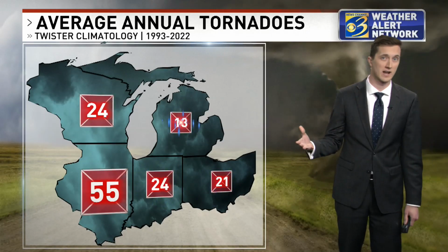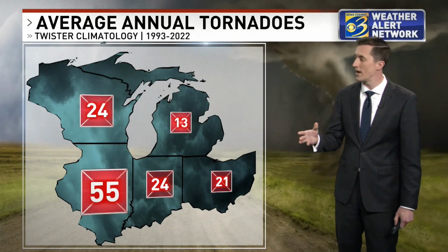Now, with our average of 13, Michigan typically sees fewer tornadoes, actually, than our neighboring states. Illinois ranks first of any Great Lakes state, averaging about 56 twisters in a calendar year. Both Wisconsin and Indiana see about half that.